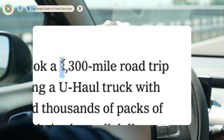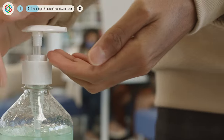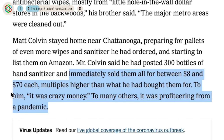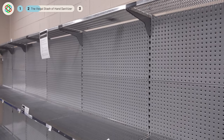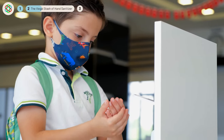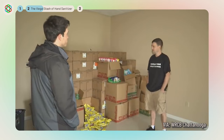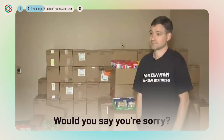They went on a 1,300-mile road trip buying everything they could with a plan to profit off of price gouging, according to reports. They sold hand sanitizer for up to $70 during a time of product shortages and were literally unapologetic about trying to profit off of the pandemic. He says he never anticipated the struggle other families would go through because of a shortage. Would you say you're sorry? No, I don't think that I would.